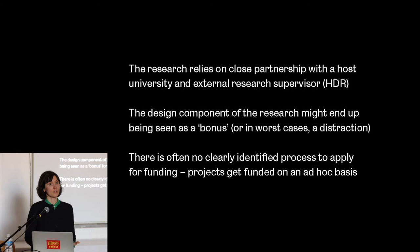There is also the question of how this research is evaluated and by whom? And obviously there is the issue of funding, because when a design student undertakes research in a different department, often there isn't clearly an identified path for funding, and we see that we usually have to find funding on an ad hoc basis depending on the project.